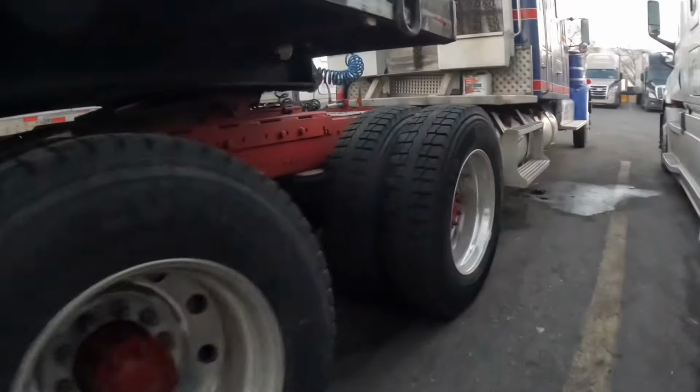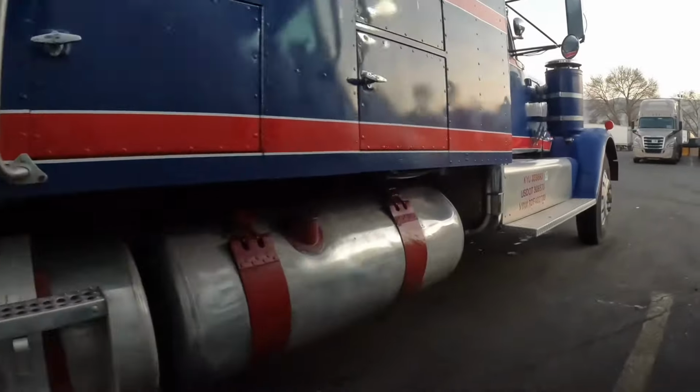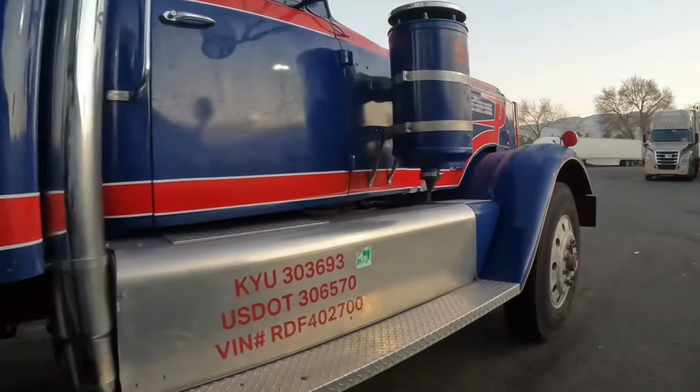Didn't get a chance to catch up with the driver. I always have a policy of not waking up anybody in a truck that's idling for fear that they'll be sleeping and they'll get angry with me.